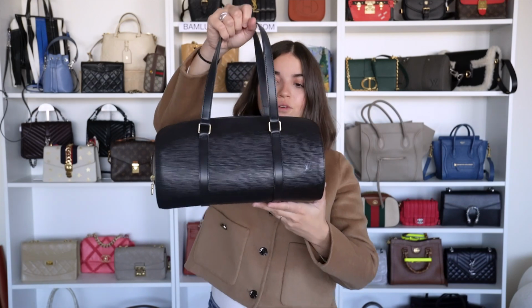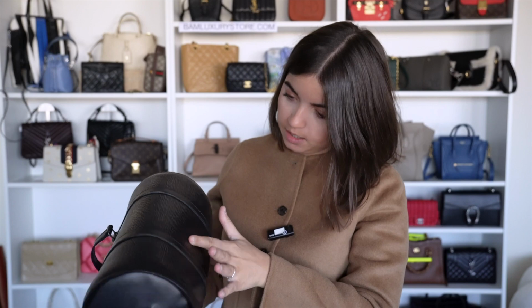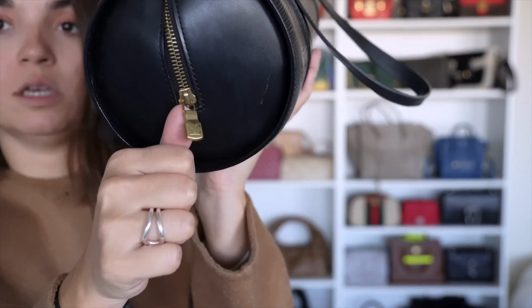Next is a Soufflot. This is a Louis Vuitton black epi leather bag. Excellent condition, I must say. Wow. Beautiful, beautiful, beautiful. Almost nothing to say on the outside. It's a vintage, but in such an exceptional condition. Hardware is lightly used, almost nothing as well.